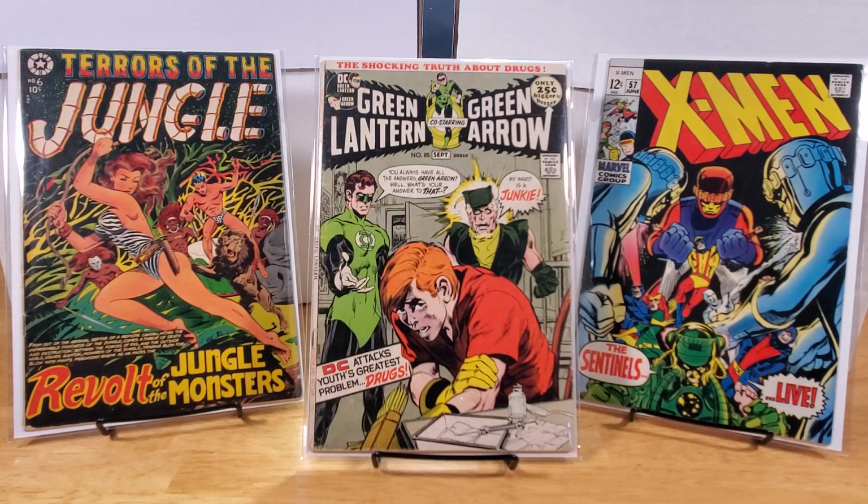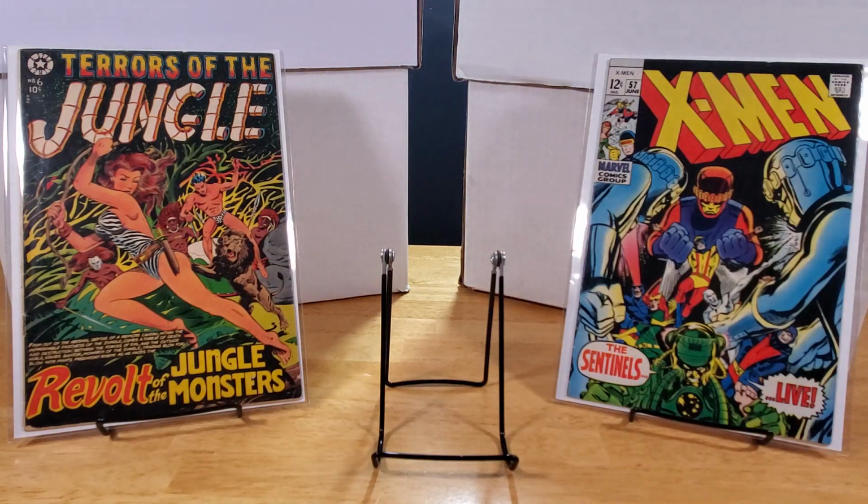I had another copy of this I just sold for like $175. It was in better shape, but it was probably a fine. So $10 for this issue is a great deal. This book has spiked quite a bit in the past 6 months to a year, I believe. So really nice pickup there.